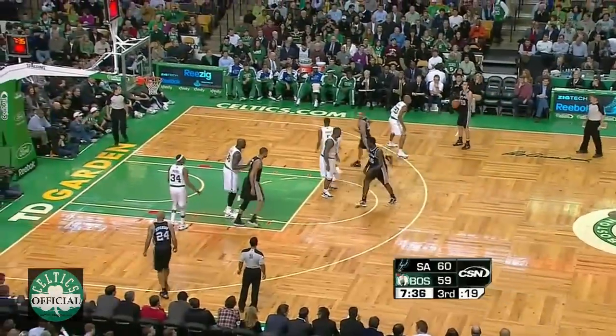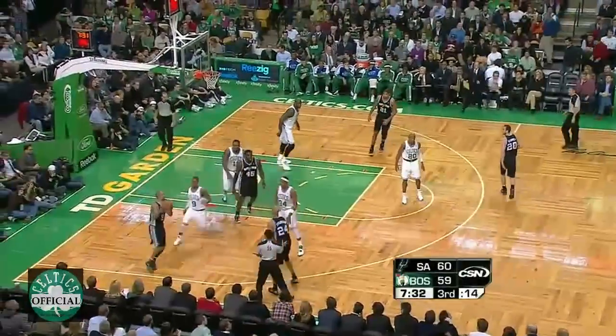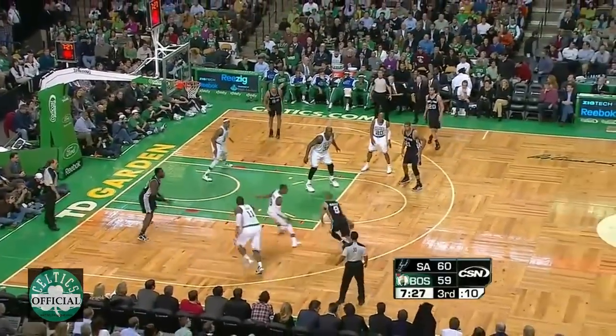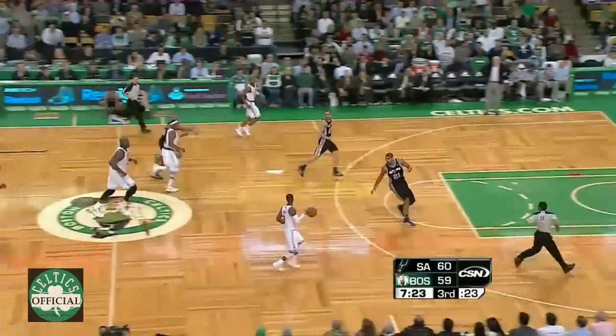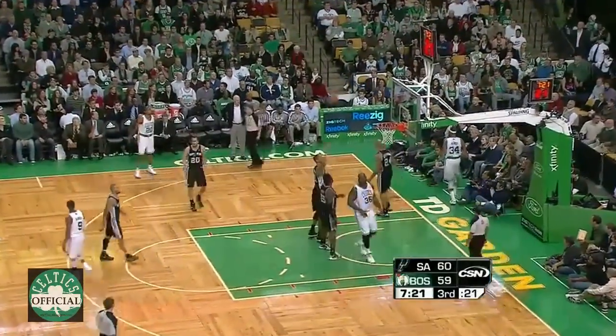We've had Bill Kennedy, the lead official. Parker. Into the paint. Rondo got a piece of that. South's got numbers here on the break. And the foul's going to be on Jefferson, who is riding Pierce down the lane.